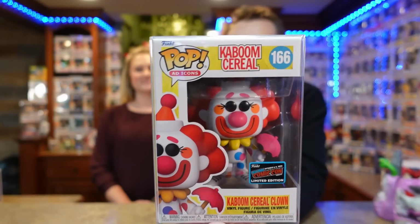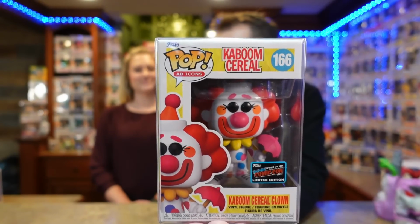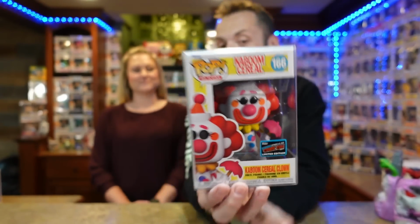We were able to get one con stickered pop that I did not purchase. Thankfully, we had a great friend there. John from Slapshot Pops did pick us up one. He knew that I wanted this one pretty badly, and it goes to one of our largest collections, which is Ad Icons. This was Kaboom the Clown. I was pausing for you to say clown because isn't it Kaboom Cereal Clown? It's Kaboom Cereal Clown. But okay, whatever.